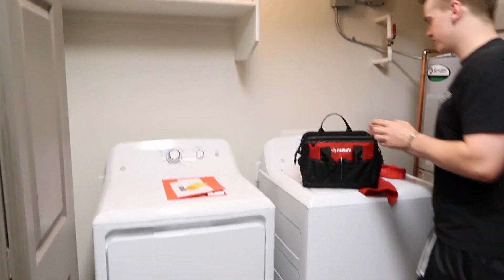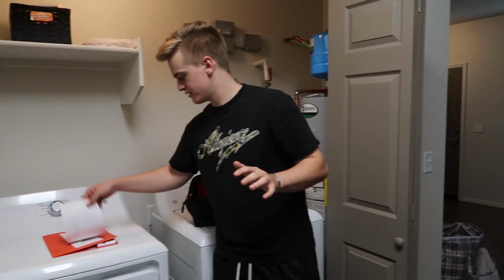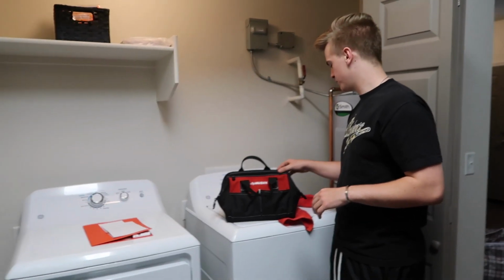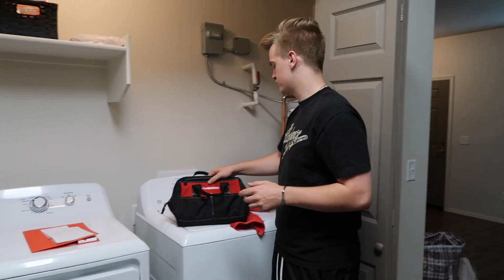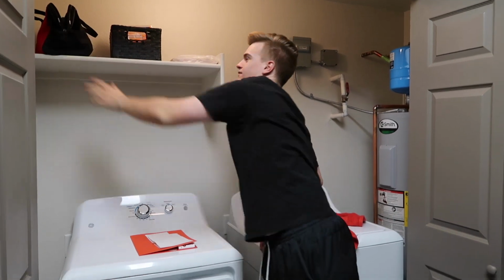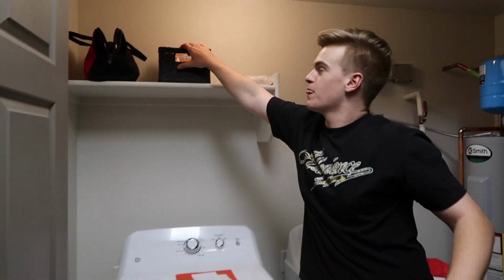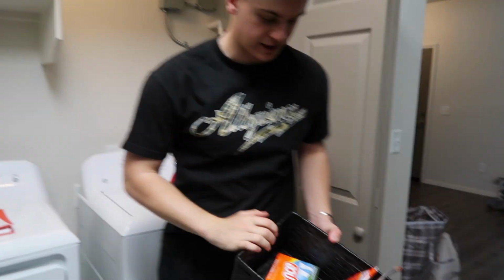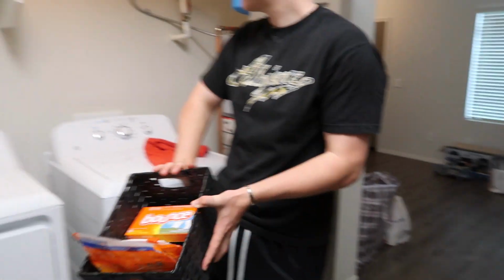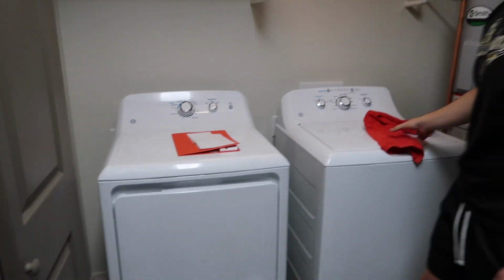Okay, so. Oh yeah, and then over here we have a full washer and dryer. These doors close, by the way, if we don't want them out, but there's just so much stuff on the floor that we're not gonna close it. So this is like a tool bag. That's for me mostly. Up there we have the basket. We picked up this basket and we have all of our Tide Pods, that's for the dryer, and then we have some dishwasher stuff in there.